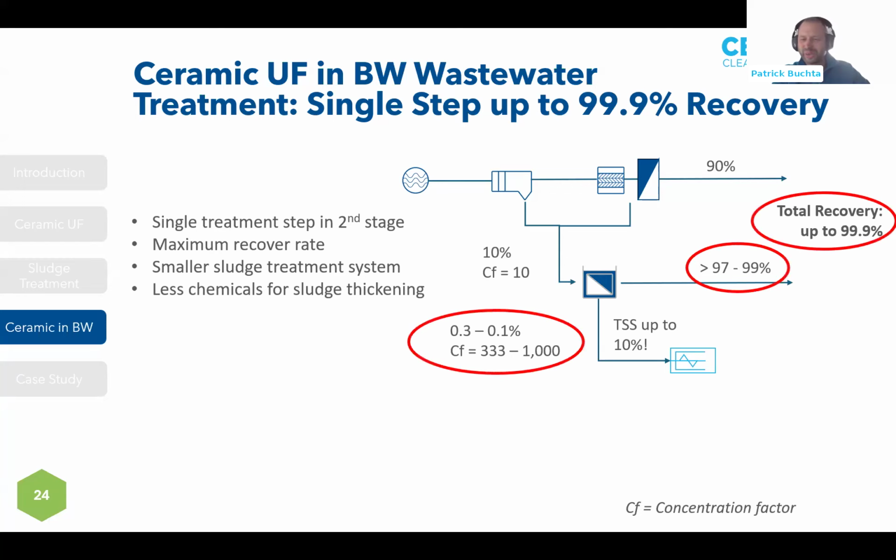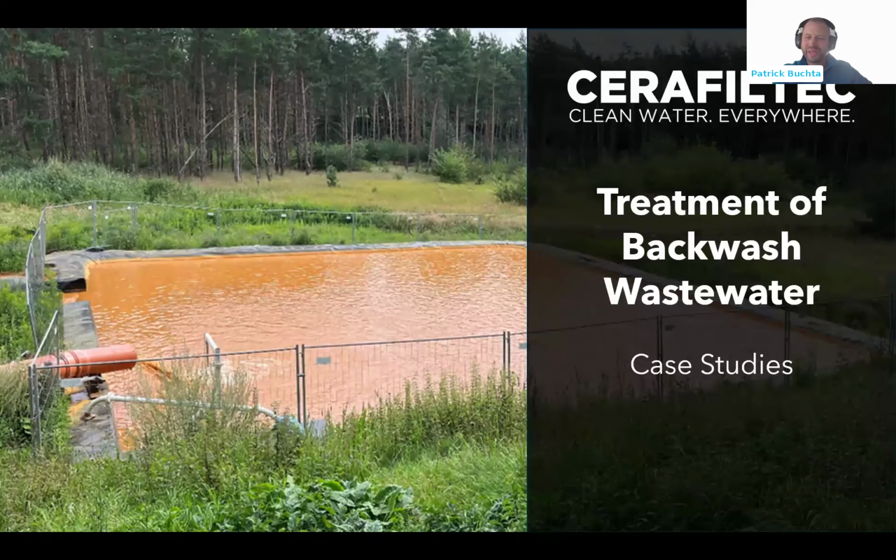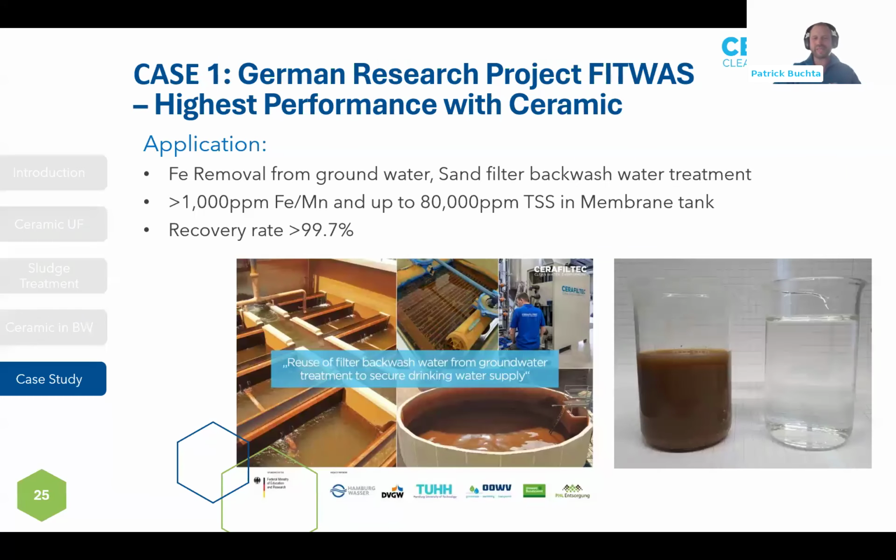Better late than never. So to highlight those numbers again, keep them in mind and compare them to the others. Now showing you some real-life experiences. I want to start with a funded project which ran for, I think, 2 years and concluded last year. It was called FITWAS, where a comparison of different membrane systems or technologies was investigated to treat the wastewater from sand filters in groundwater applications to remove ferric and manganese. This was mainly targeting the northern region of Germany, as they also have to deal with water scarcity.